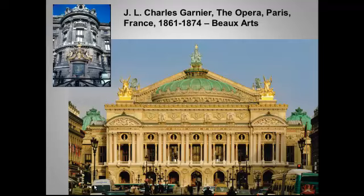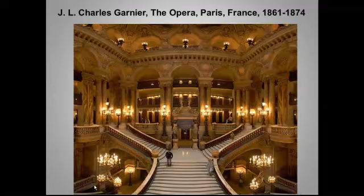Interior is another matter. This building, by the way, shows up on more than one AP exam, sometimes combined with photos of its interior, which do not appear in your textbook, but will appear in this lecture. So this is the Grand Staircase, probably the most famous room or element in the Paris Opera House.